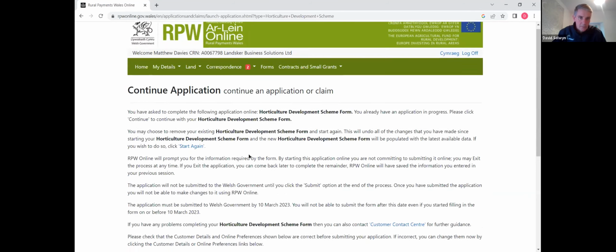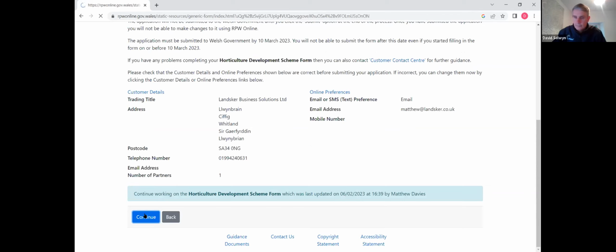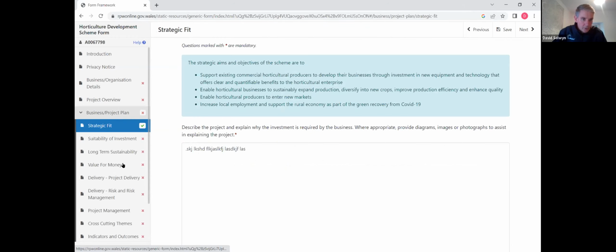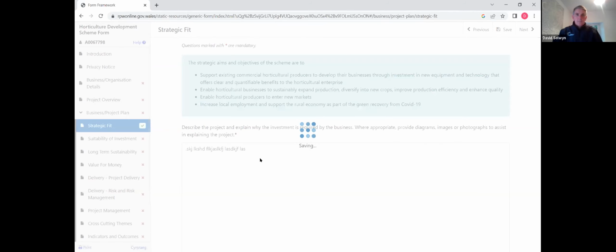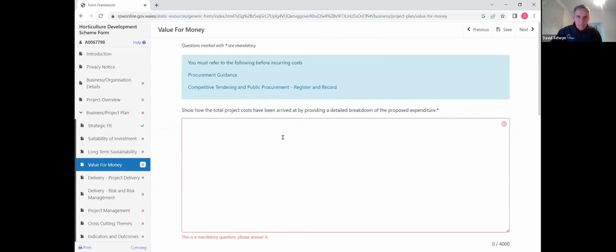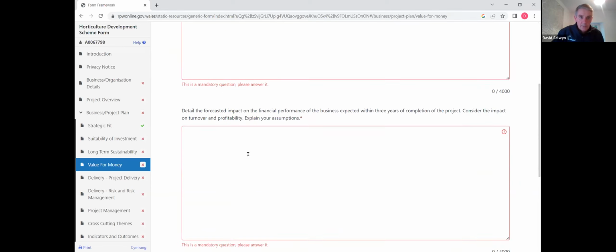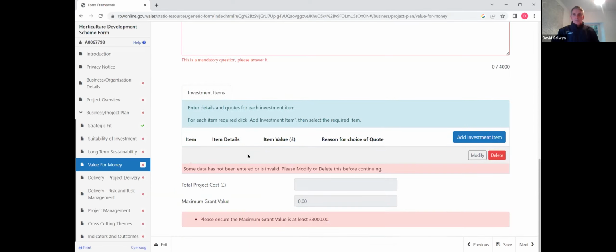Some of these questions get a bit confusing as we go through them. So if I jump through to value for money, again, you'll notice the questions I've identified: show how the project costs have been arrived at, detail of forecasted impact, and then you need to add what quotes you have.